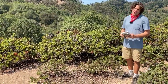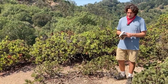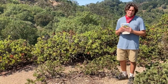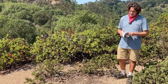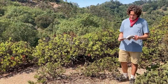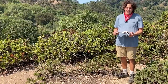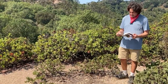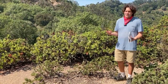But one thing that I'm going to encourage you to do, and I'm looking at this really cool book called Field Guide to the Manzanitas, is that to confidently identify a manzanita, you really need to know where you are. And one thing this book has, which is cool, is a list per county of all manzanitas. So here we are in Alameda County. There's actually only 4 species of manzanita in Alameda County. There's 1,000 species of manzanita in Manzanita County. So that's good. And there are 2 here at this park.